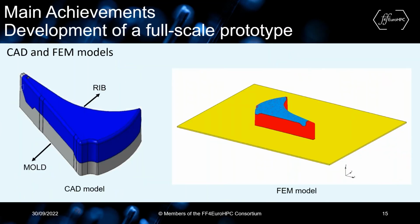Once the macro-mechanical numerical model was validated by means of the comparison between numerical and experimental results on simple geometries, this model has been used to develop a full-scale prototype. The component identified is a critical part of the Manta Group production and concerns a rib of the elevator, which is a component of the empennage of aircraft.